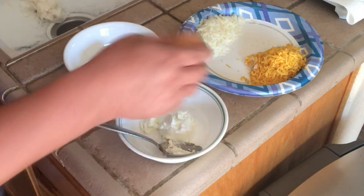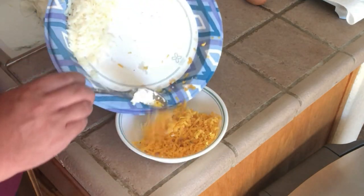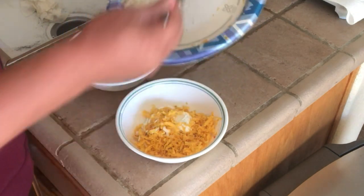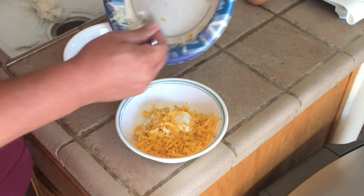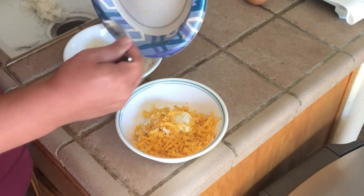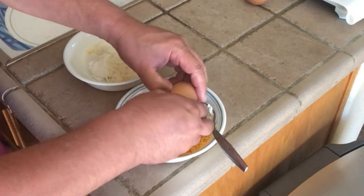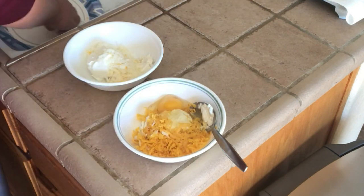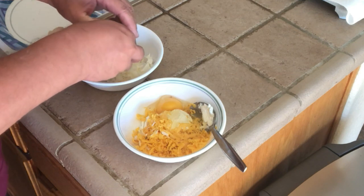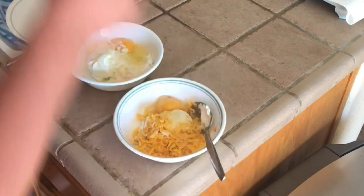So we're gonna take 2 eggs, one for each of the mixtures. Put that right there. I'm gonna put the jalapeno cheddar in this one. And the manchego in this one. You like that, huh? Egg. I'm making a little bit extra because, like I said, we're gonna do the stuffed jalapenos as well. Add some of this mixture into some of them.